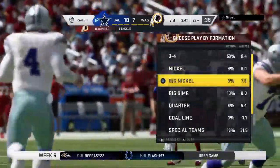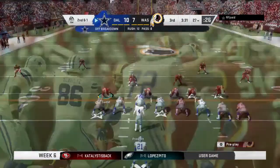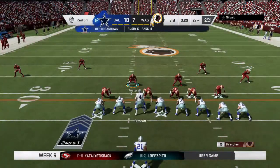Give him 9 on the carry that time, and they're set up with a 2nd and 1. Brings up 2nd and 1. The previous run, good for 9. Here's 2nd and a yard.